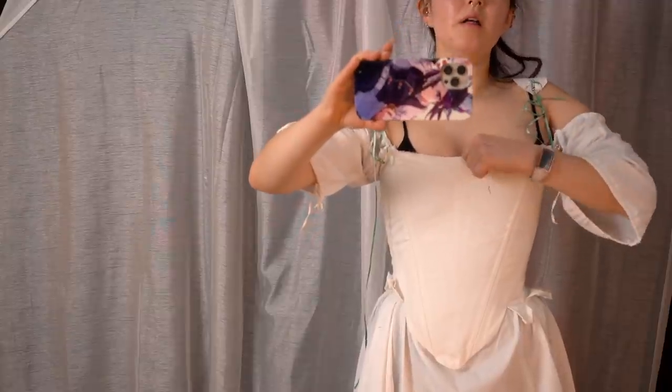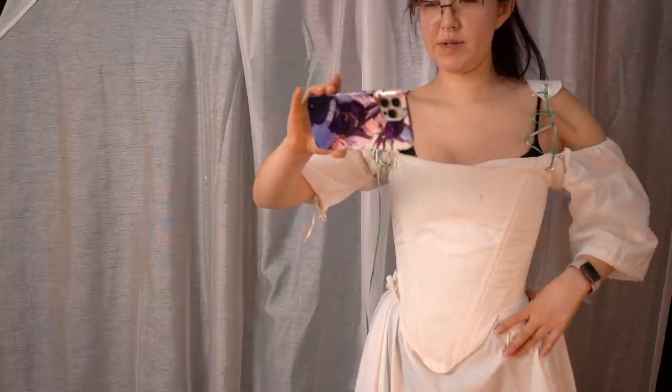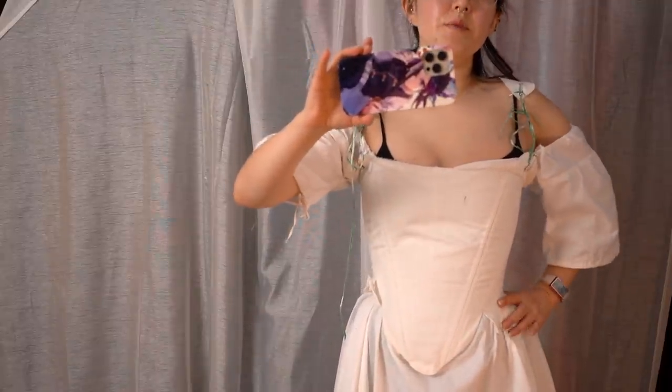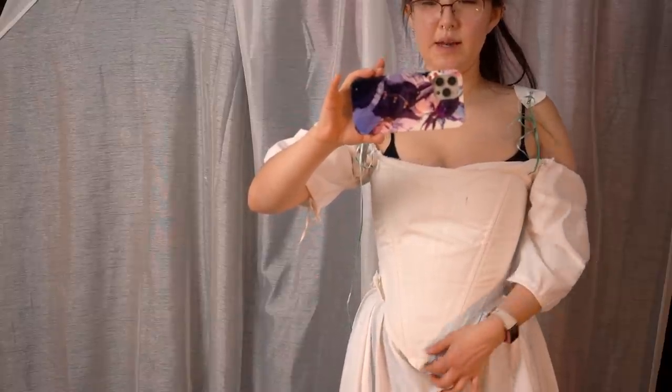Get boning all up through here, so it'll be straight rather than crinkly how it is right now. But I think generally, mostly I want the waist to come in. There's no hip measurement, so that's fine.